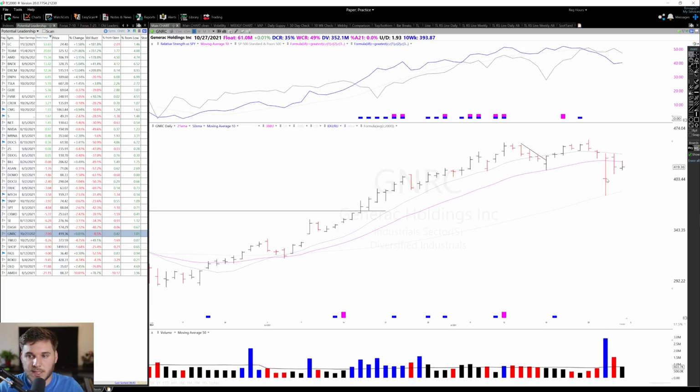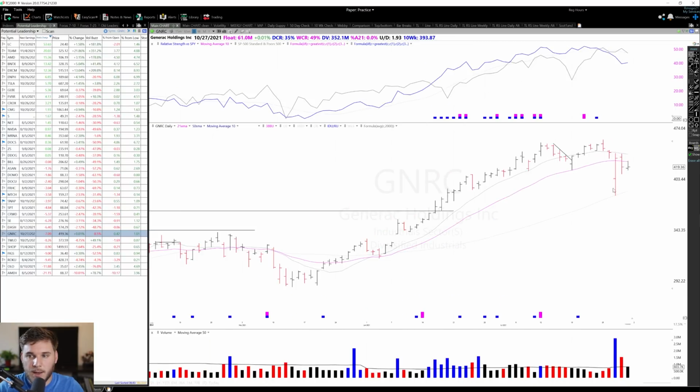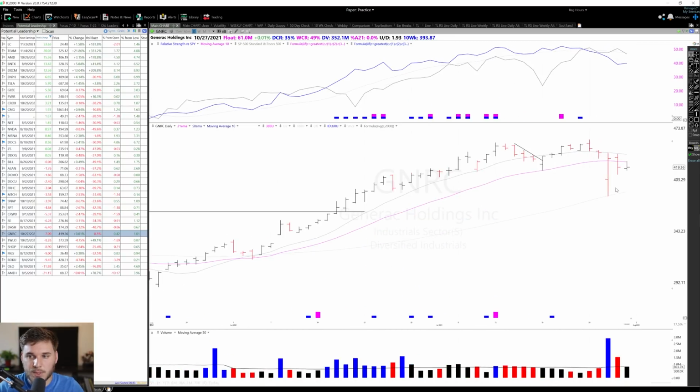GNRC had a huge earnings gap down and moved down all the way to the 50 SMA and this prior pivot area, but had a very strong move upwards and nice supportive action on this Wednesday, and then pretty much just went sideways the rest of the week, 2 inside days in a row on declining volume.